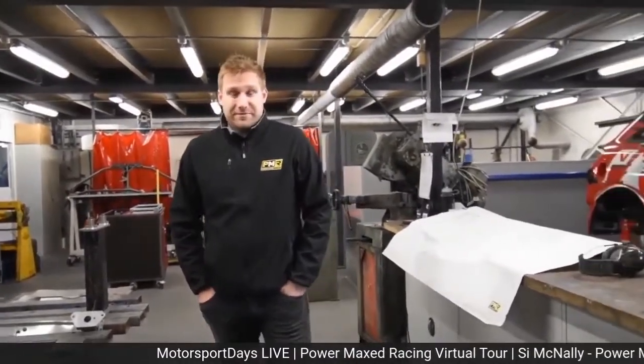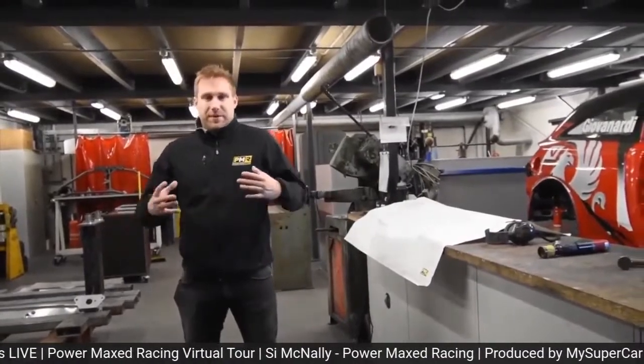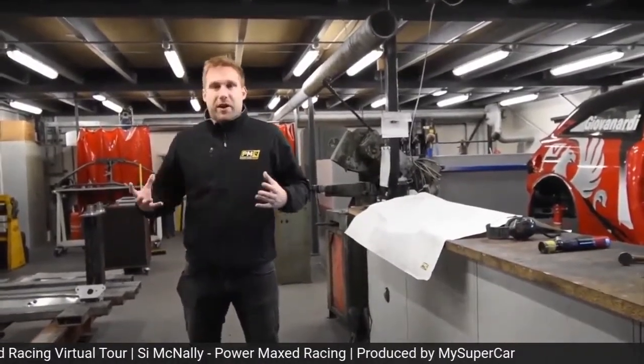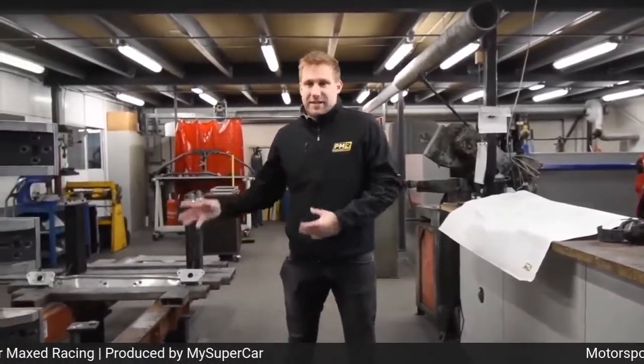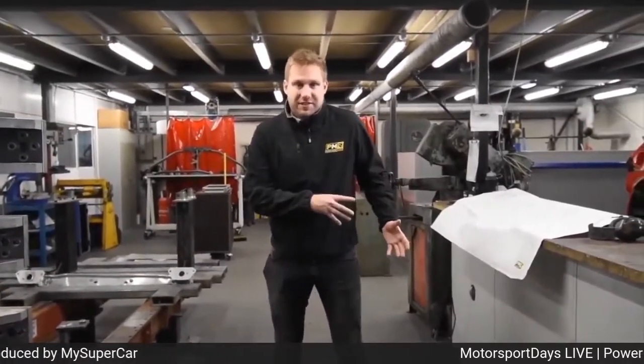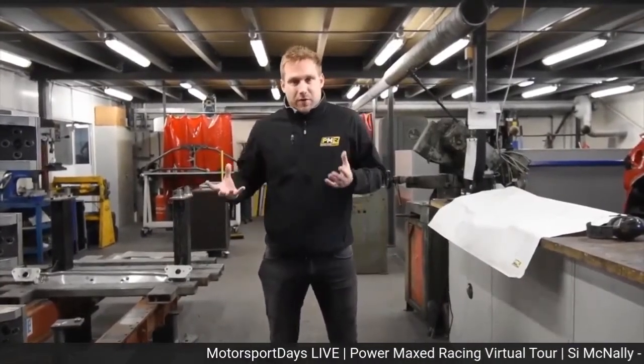And secondly, it gives us the option, if we have an incident trackside, rather than waiting around for other companies. Say if there was a big crash at one round where four shells have been damaged, if we had to send them down to Willie Paul, who builds most of the chassis for the cars, we could be waiting weeks, which we can't really afford to do.